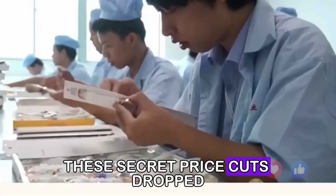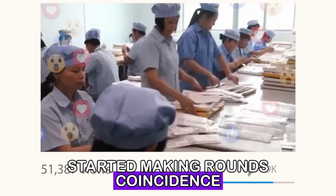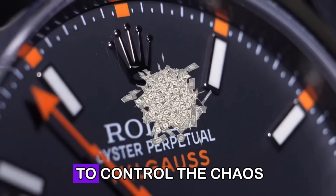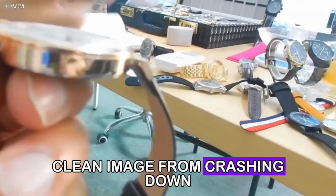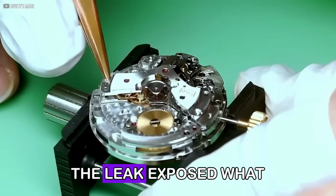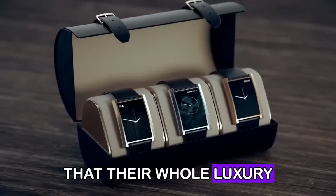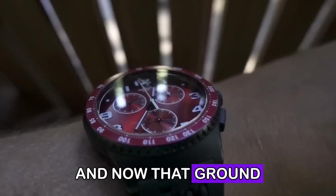These secret price cuts dropped right after the footage started making rounds. Coincidence? No way. This was a panic play, a hush-hush move to control the chaos and keep Rolex's squeaky clean image from crashing down. But here's the thing, it backfired. Bad. The leak exposed what Rolex had been trying to bury for years, that their whole luxury empire is balanced on shaky ground. And now, that ground is crumbling.